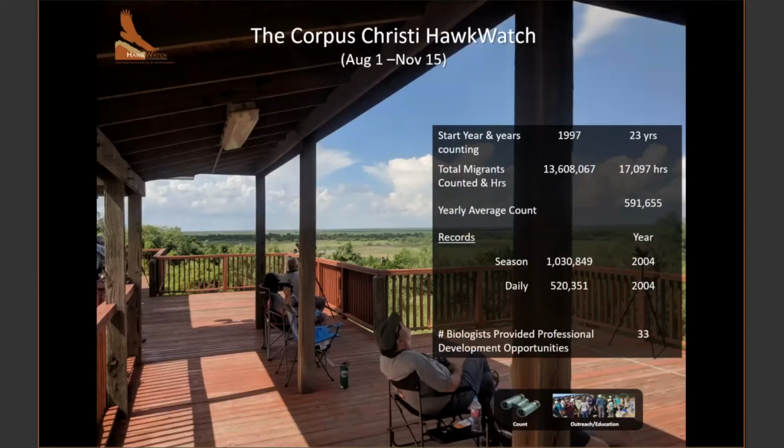23 years, and in those 23 years, and this is why you come to Corpus Christi for one of the reasons, is they've counted 13,608,067 exactly migrating raptors during that time. There's probably some wiggle room there, and I'll show you a picture of a flight coming through in a minute, and you'll understand why. But 13 million raptors in 17,000 hours of counting.